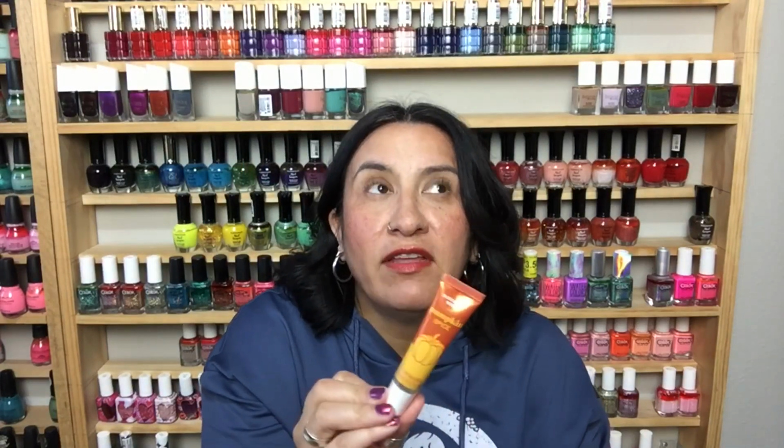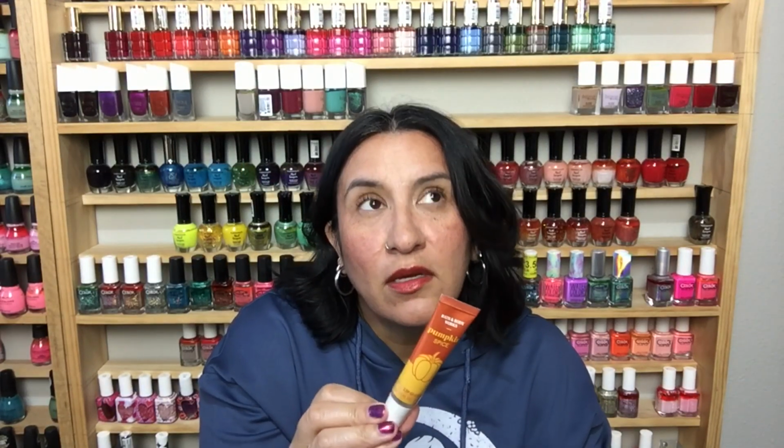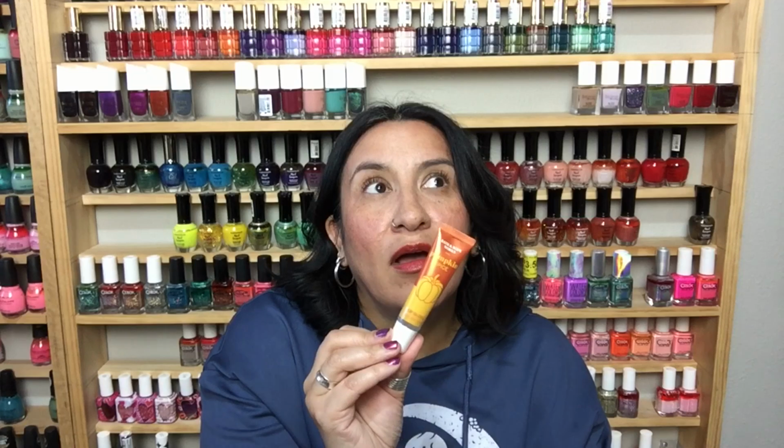I also want to give you guys one more little fall tip. I got this Bath & Body Works Pumpkin Spice lip gloss. I got more than one. They were having a sale on their lip products, like $4.95 I think, or $3.95. They're usually pricey. This is usually $8.95, which I would not spend for a lip gloss unless it's like Rosebud.